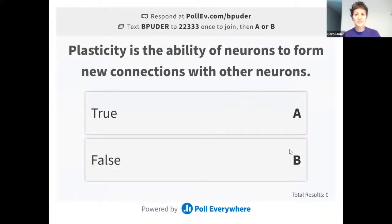Is it true that plasticity is the ability of our neurons to form new connections with other neurons? And it's doing that by creating dendritic spines. So is that something that we think is true? And if it's asking you to register, you can skip that so that you can respond to the question.